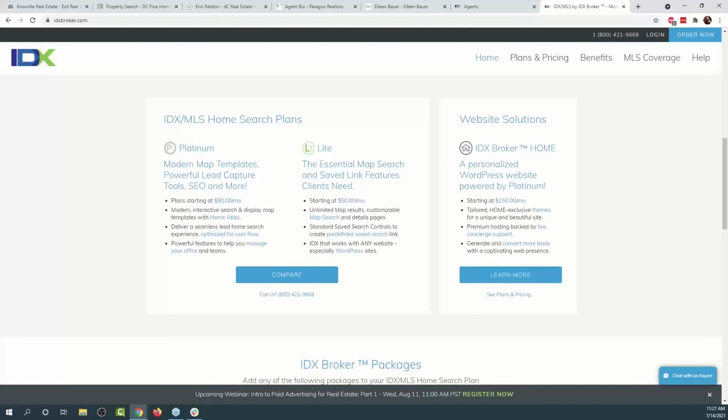It may be a matter of changing the templates that you're utilizing within the back end. So give our support team a buzz. They can show you how to change templates. There are a couple different options. There is an inline map type search as a results page as well. So give us a call and let us help you out.